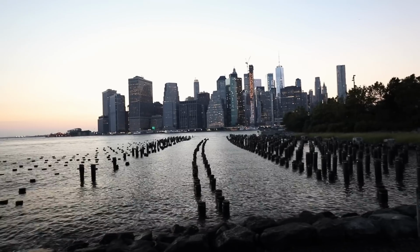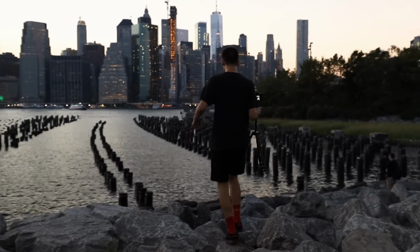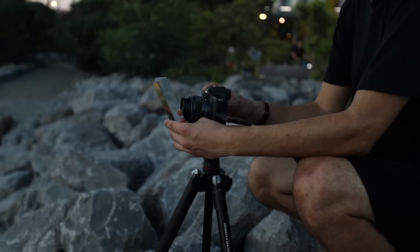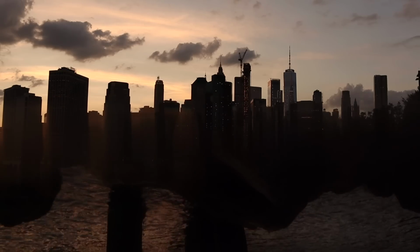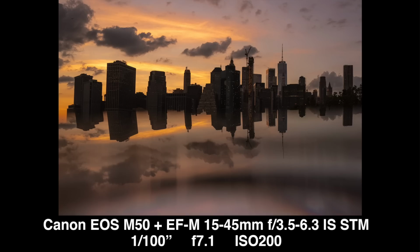Our next spot in Brooklyn Bridge Park is these abandoned piers. These are a really nice foreground element for getting some skyline cityscapes. Let's talk about this triangular prism. You can get this online for 15 bucks, and it's incredibly reflective, which allows you to get some really cool artistic shots. So what I'm gonna do is hold it right in front of the lens and just kind of twirl it around until I find a nice composition.